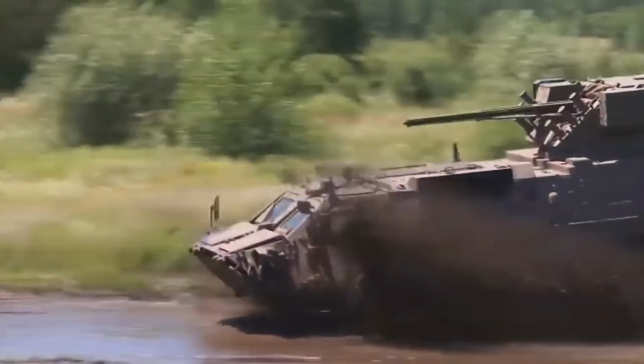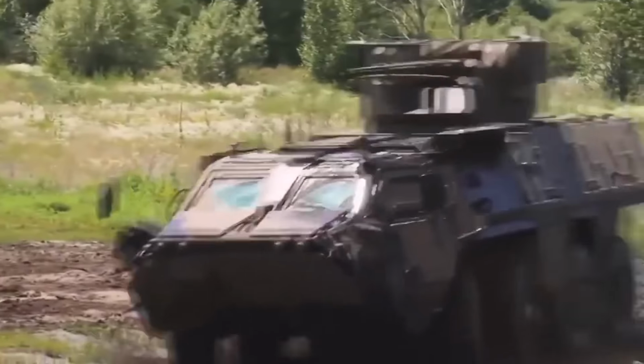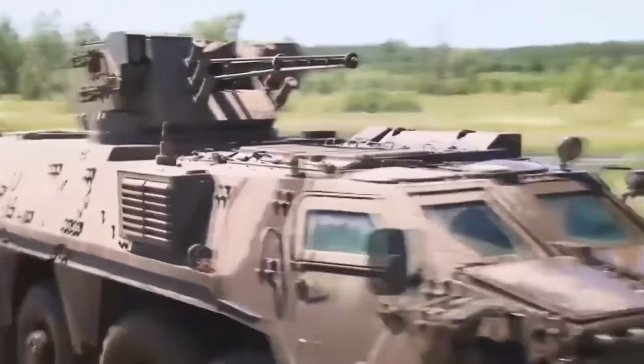We'll track the BTR-4 all the way across Ukraine's fascinating armored history development. We'll take a look at its specifications and some of the surprising lessons that we've learned from analyzing its performance in combat.